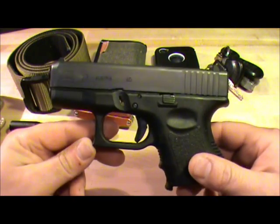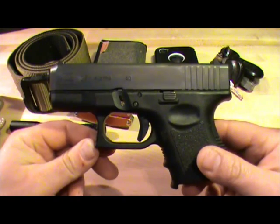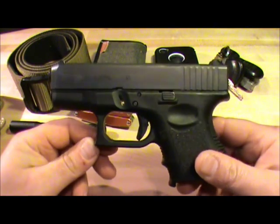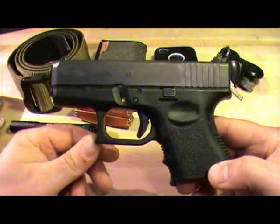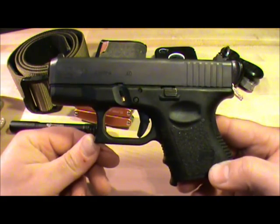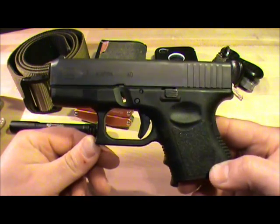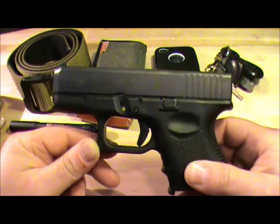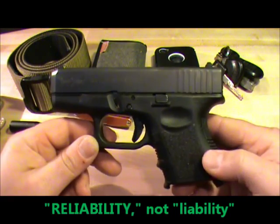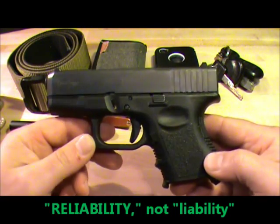I really like this gun. I never used to be a big fan of Glocks, and what happened is my friends ended up getting them, and you know, I'd shoot them from time to time, and they really just kind of grew on me. I can't really explain why. I love the reliability. I love the simplicity.